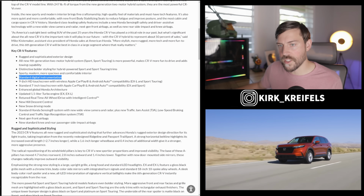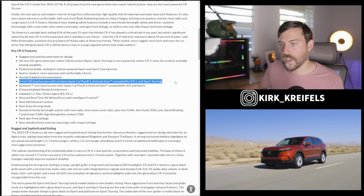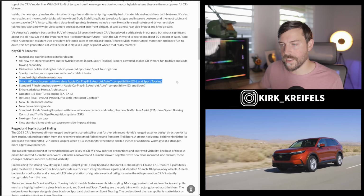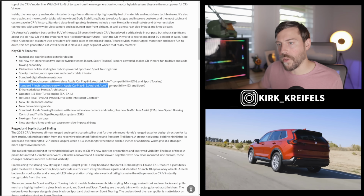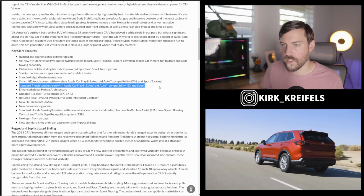We have standard digital instrumentation, a 9-inch upgraded touchscreen, and wireless Apple CarPlay and Android Auto on the EXL and Sport Touring models. Standard is a 7-inch touchscreen with Apple CarPlay and Android Auto on the EX and Sport models.